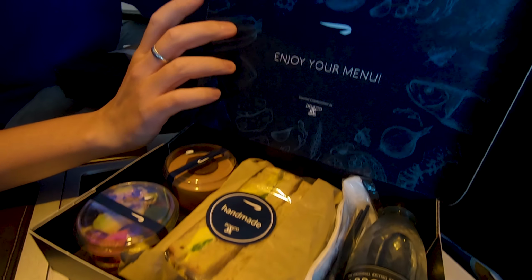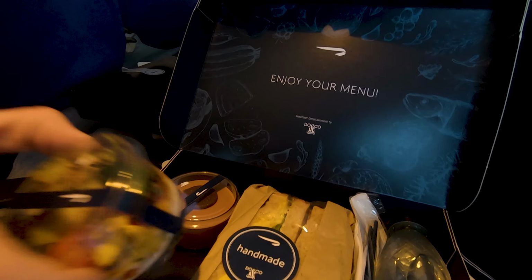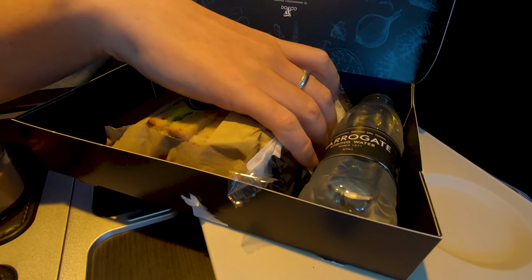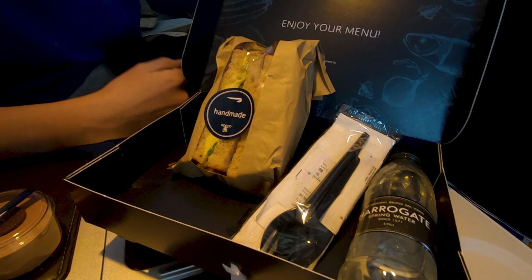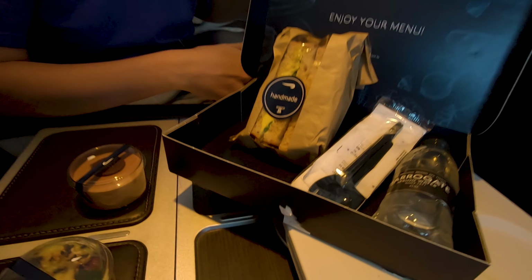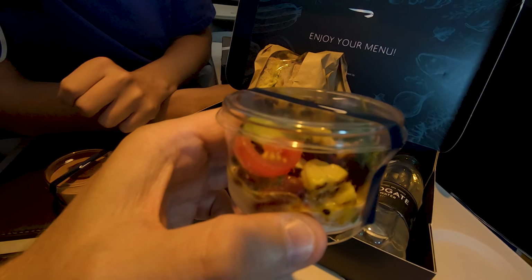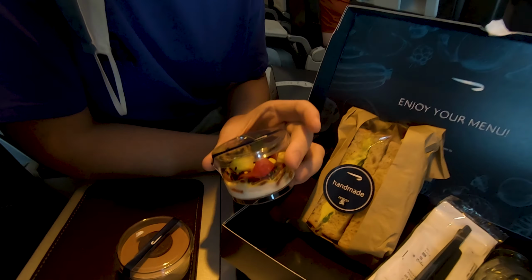So the flight's well underway now, and we've just been served our lunch, which is a lunch box with a sandwich, a small salad, a dessert and some still water. Obviously this is a distant cry from what you'd normally receive in Club Europe, where you can get a hot meal or a decent cold salad on your way back to London, whichever destination you're going to.